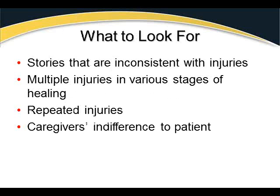So things that you need to look for: stories that are inconsistent with the injuries, injuries in multiple stages of healing. I think we've talked about that in the past. You know, kids are going to fall down. They're going to get bruises on their knees and their elbows. They don't usually get bruises on the backs of their thighs or the middle of their back. Those are a little harder for them to fall down and do for just doing kid things. Repeated injuries, and then the caregiver either being indifferent to whatever's going on, or sometimes it's just over the top, ridiculously dramatic about the situation.